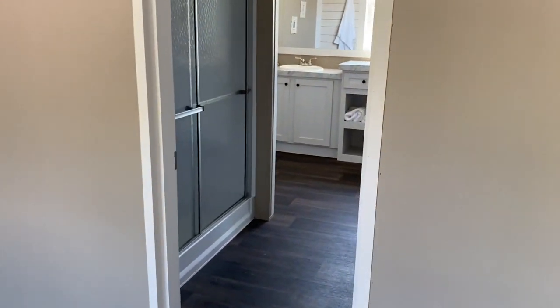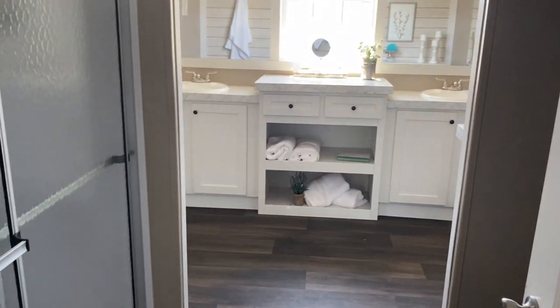Now let's go to this master bath. Let's take a look in this shower. Okay, it's not bad. Remember, this is one of the budget models. Give you another look. I know it's no seat, but it's a pretty big shower.